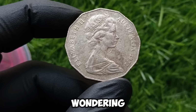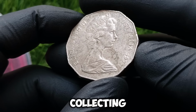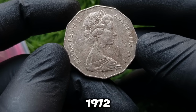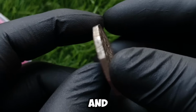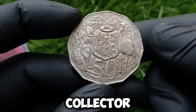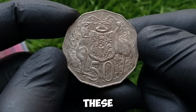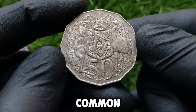Now, you might be wondering, what makes a missing mint mark so special? In the world of coin collecting, even the smallest variation can add immense value. The 1972 50-cent coin was struck at the Royal Australian Mint in Canberra, and like most general circulation coins from that period, it did not carry a mint mark. However, what sets it apart is its age, condition, rarity, and growing collector interest, making it a sleeper hit in the coin world. The number of these coins produced in 1972 was relatively modest compared to more common years.